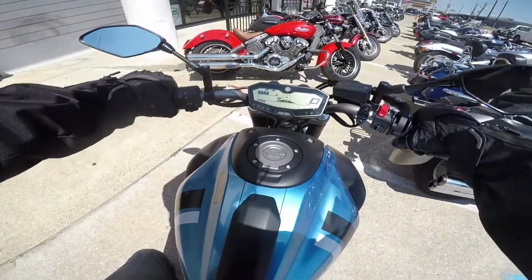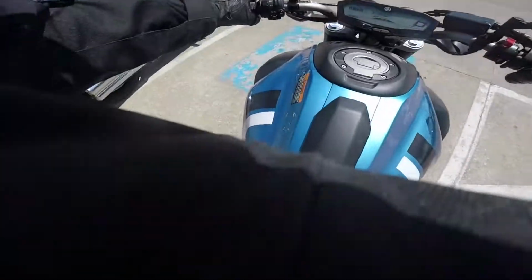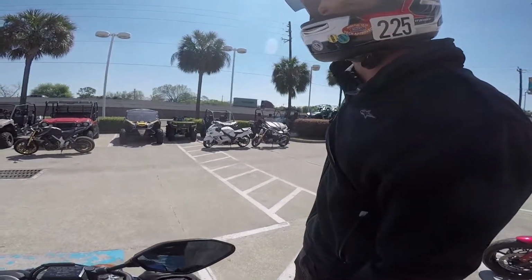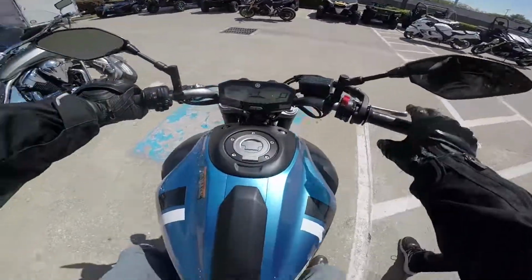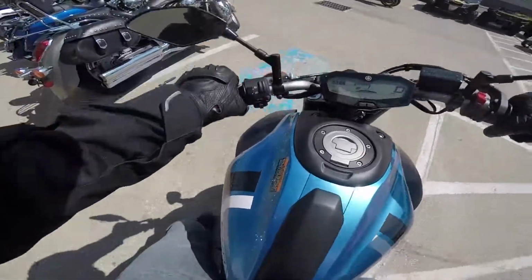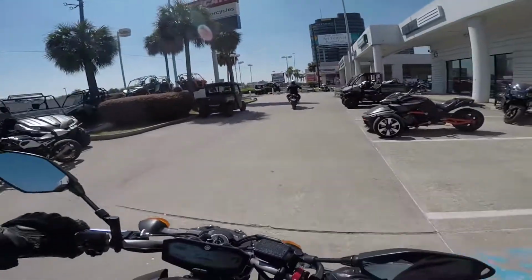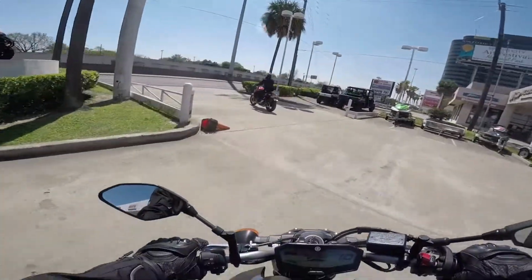That feels weird. Handlebars feel super weird. We're just going down there, exit Beltway. Honestly, man, you can pass me up. You can do your thing. Just ride safe. Ooh, it feels weird.